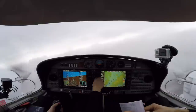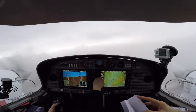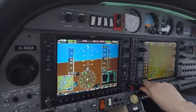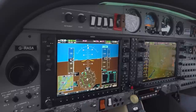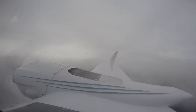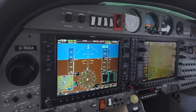Gloucester Alpha report, localizer established. Port localizer established, Gloucester Alpha. Okay, he's bringing the tail round to 096. And we can now descend outbound down to 2,300 feet. And that's 095 and confirms on the tail. I'll go outbound until D8.